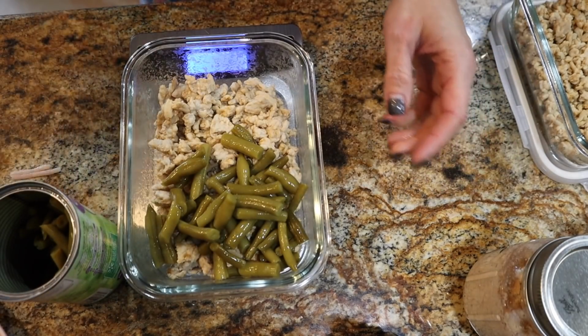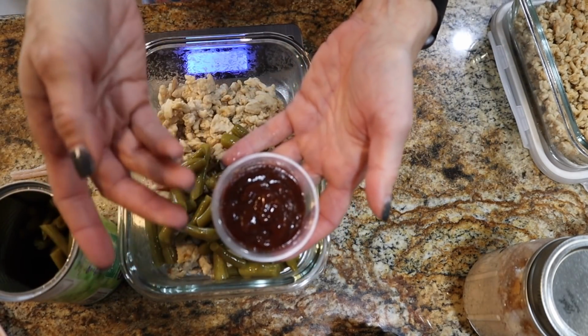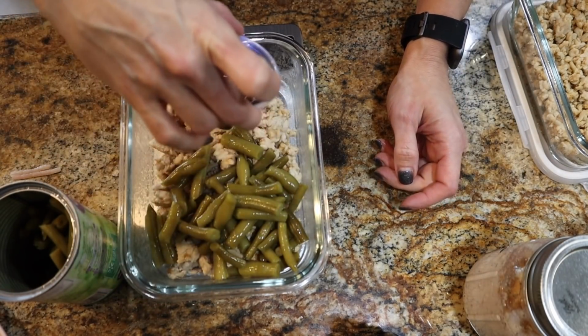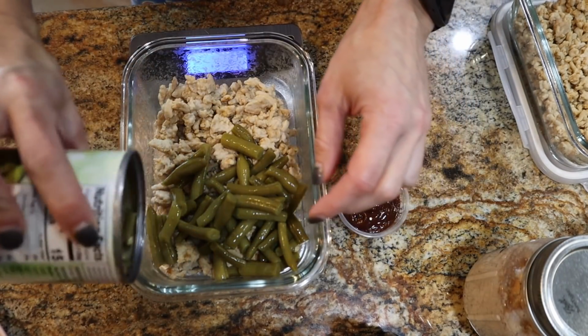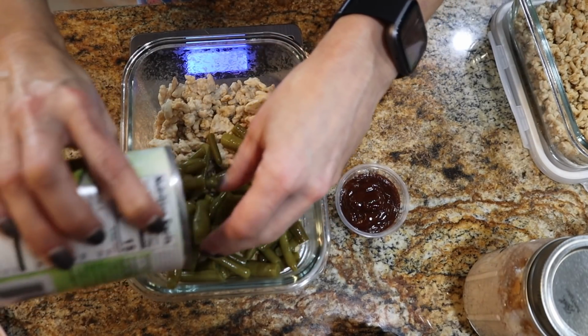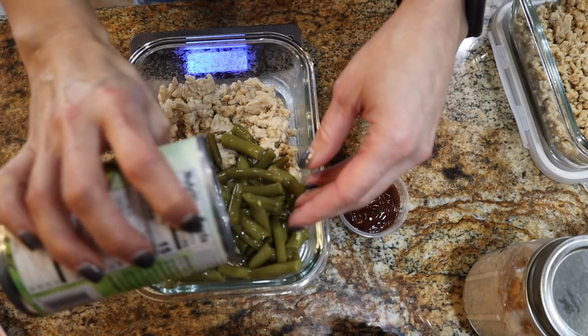I'm going to finish that, but I wanted to show you I already weighed out my 2 tablespoons of my barbecue sauce in these little condiment cups from Amazon. I'm going to put it right here. That way the day of, after I heat it up, I can drizzle it on top and it will be absolutely delicious and so stinking easy. I mean, how easy is this? Basically just protein, veggies, sauce, donezo.